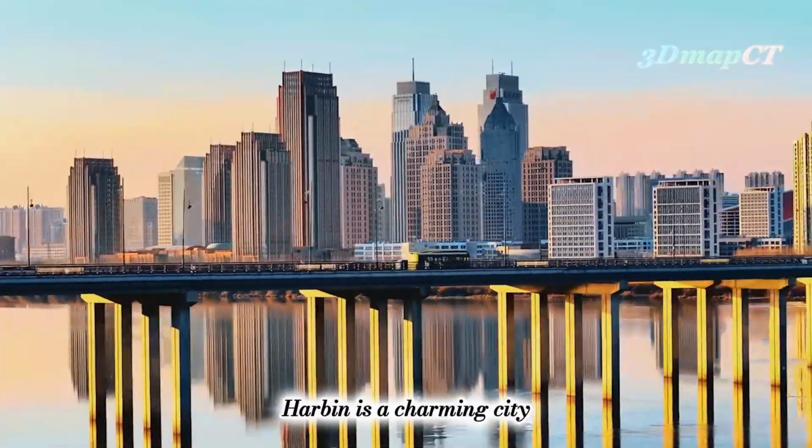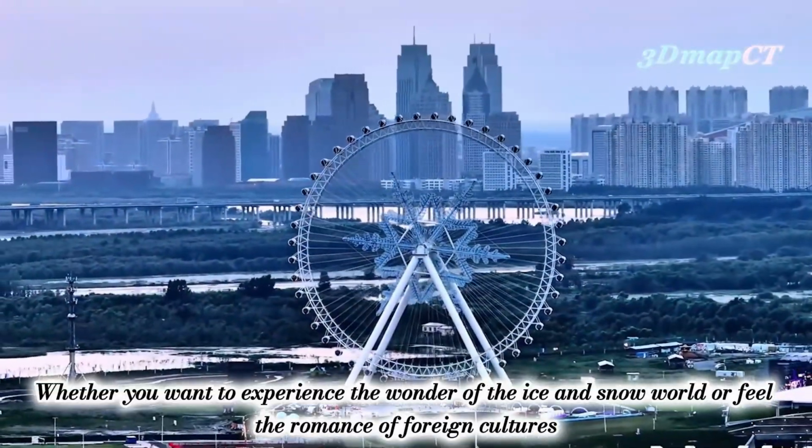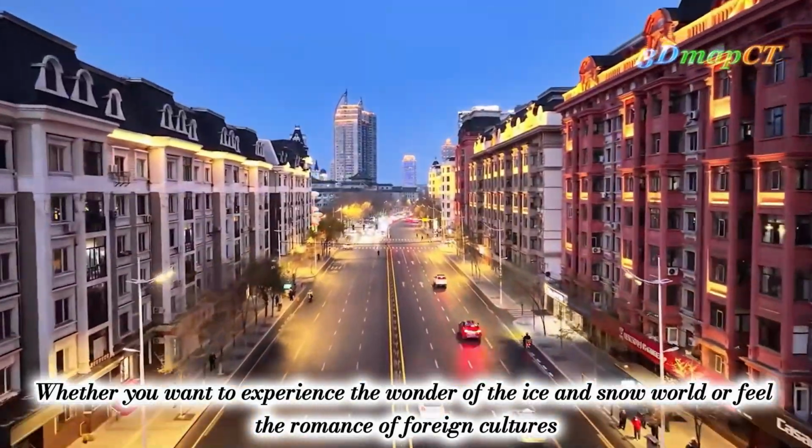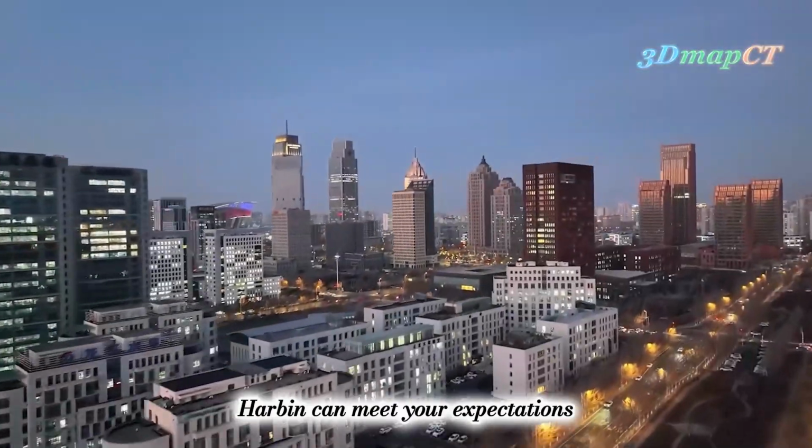All in all, Harbin is a charming city. Whether you want to experience the wonder of the ice and snow world or feel the romance of foreign cultures, Harbin can meet your expectations.